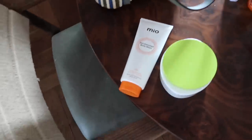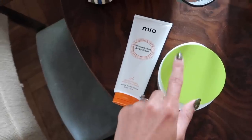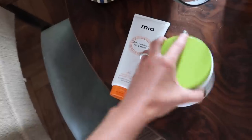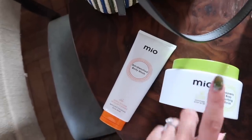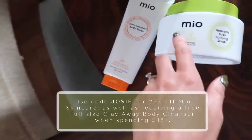I just had a major pampering session in the shower, and I'm probably going to pop these in my day bag for tomorrow so that I can use them again before we head off tomorrow. We're going to spend the morning by the pool here, have a shower, and then head home. I bought some of my favourites here from Mio. They are so perfect for on holiday.